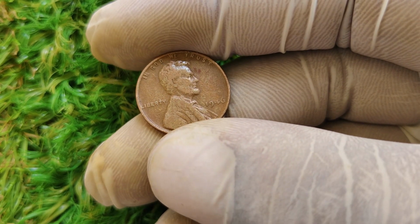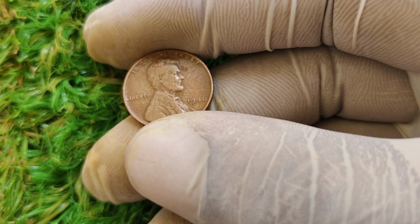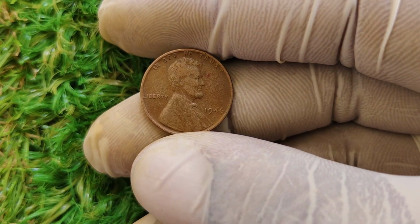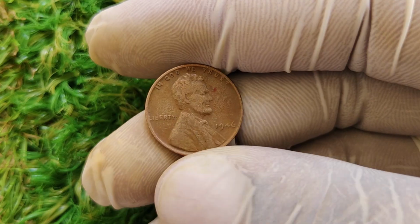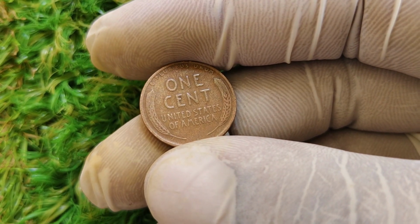If you're wondering where you might find one of these rare coins, here are some tips. Check old coin jars, piggy banks, and inherited coin collections. Visit estate sales, garage sales, or flea markets. Sort through penny rolls from the bank. You'd be surprised what you can find.